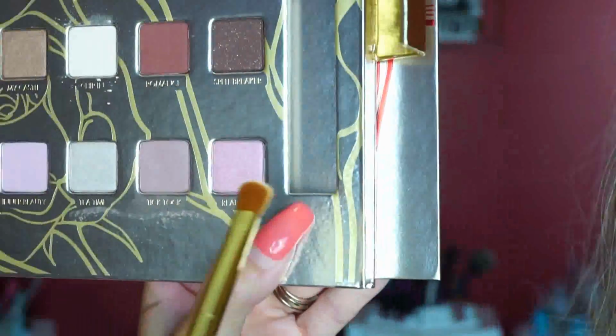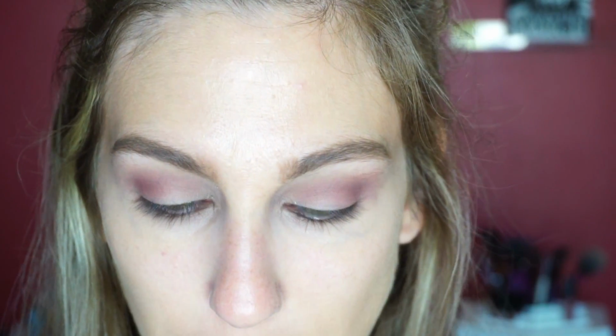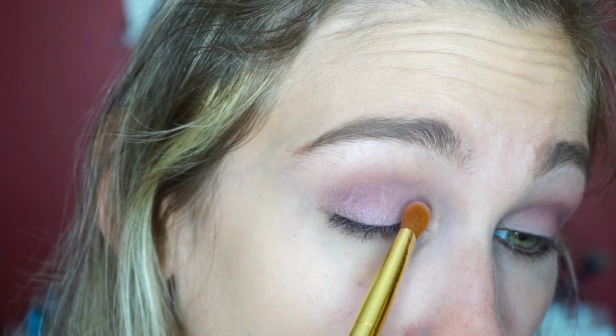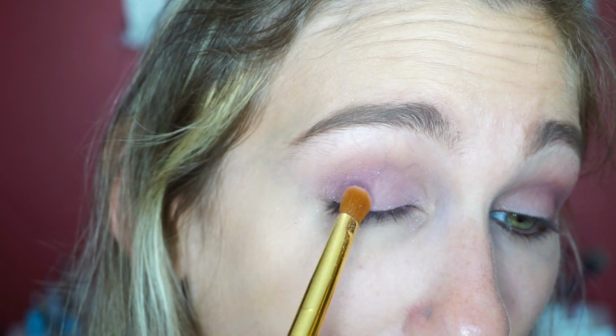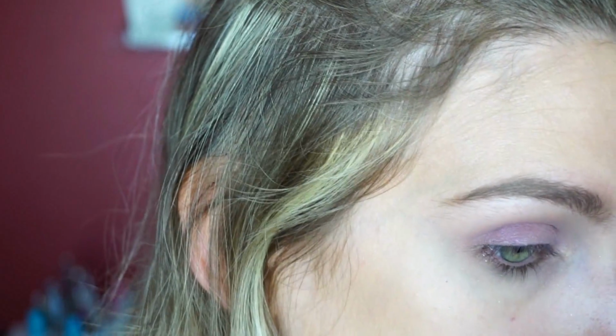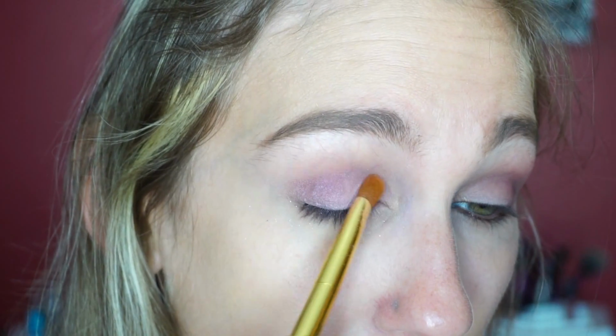pretty. I'm gonna use the other end of the brush. I'm gonna come into this last shade here, which is called Real You. It looks to be like a pink shimmer. And I'm gonna apply this all over the lid. This shade does have some glitter in it, like some silver glitter I'm seeing, but it's not like super glittery or super overwhelming. The fallout, like I'm getting some along my face, but not anything too bad. I think that looks really pretty.